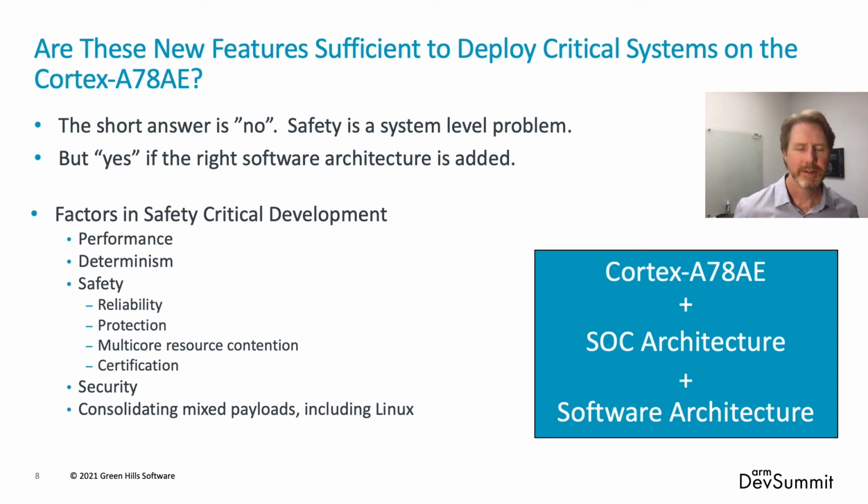So this is sort of the ultimate question that I wanted to get to: are these new features that we've gone through in the last several slides sufficient to deploy critical systems on Cortex-A78AE? The short answer is no, and the reason for that is safety is a system level problem, always has been, always will be. But they are absolutely useful features when you have the right software architecture used in combination with an SoC that implements many of those features.